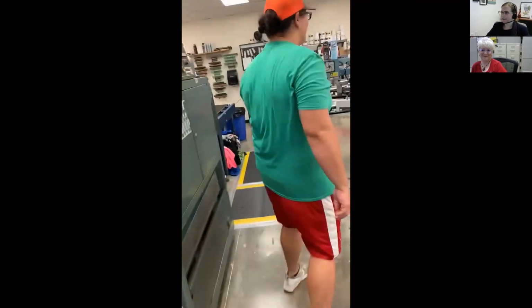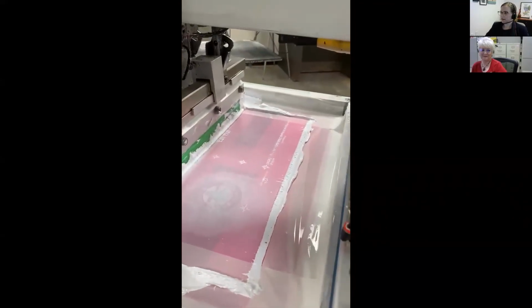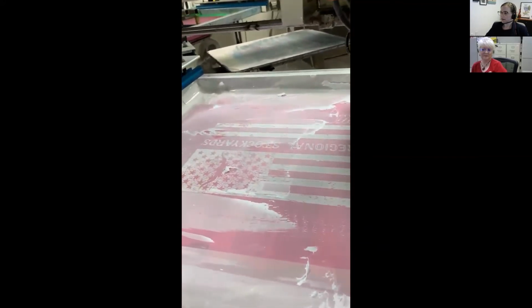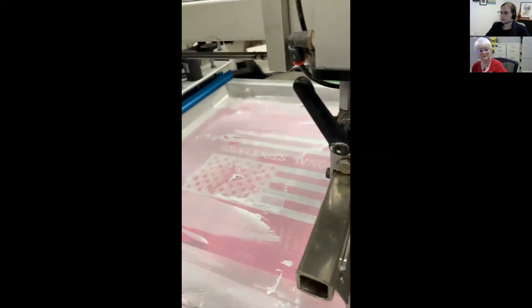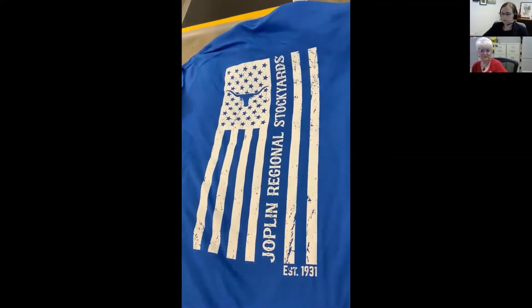Right now, we have a one color popped into the press. This is a job we're doing, if I'm not mistaken, for Joplin Stockyards, yes. Joplin Regional Stockyards, that's correct. They have a design that is a flag, looks like it has their logo or trademark steerhead on there. Oh yeah, here it is printed. So this is the print that came out of that screen right there.